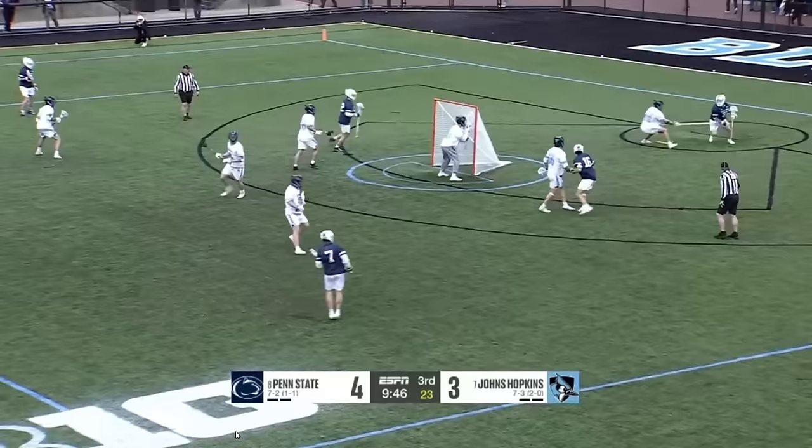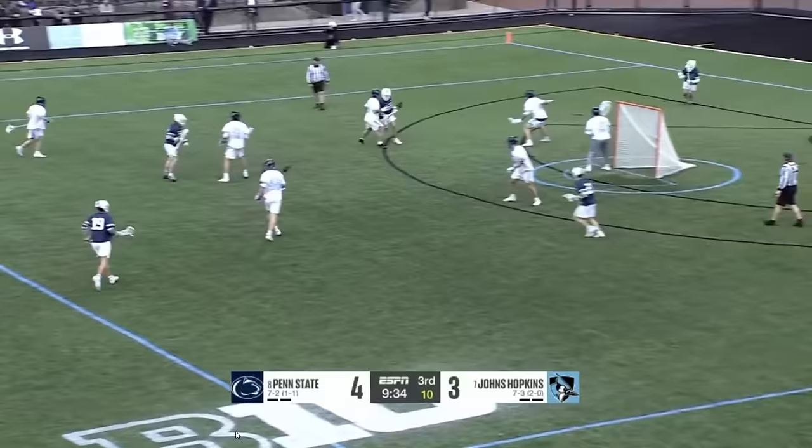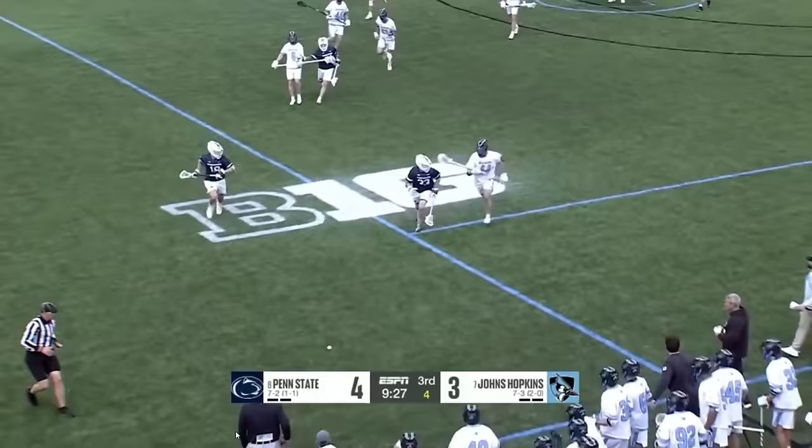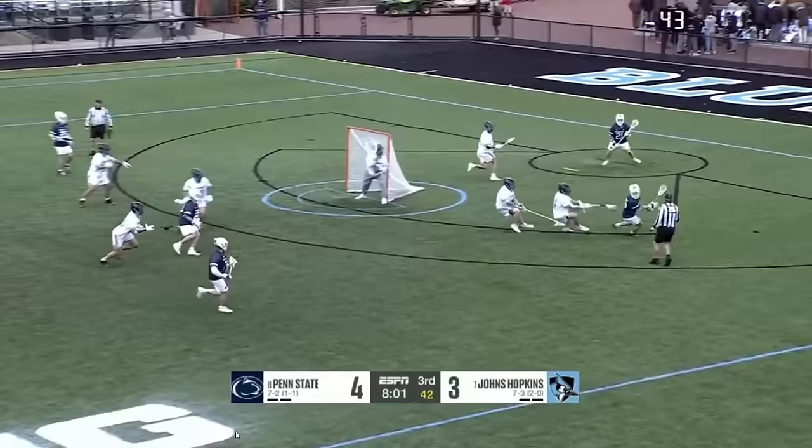Wallstrom. Shot clock down to 12. Trainer, now he's got his defender hung up, looked up top. Really good defensive possession by Johns Hopkins. And they get possession back. That's a lot of attention, the double. It's back.